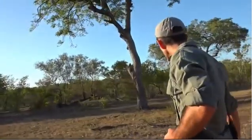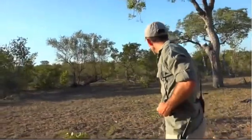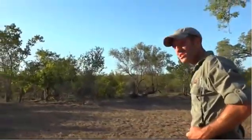And I was hoping to try and get a last view of them. But I don't think that's going to happen. Unfortunately, that's why we're moving at such a speed.